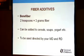Benefiber is on the market. 2 teaspoons will get you around 3 grams of fiber. A lot of times, I think adults will add this into fluids and drink it. The kids seem to do better with things like cereals and soups. Asking your doctor or your dietitian about how much fiber your child should get in and how to use this product would be beneficial.